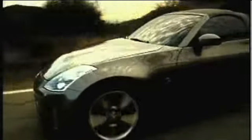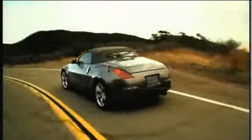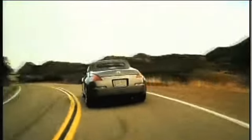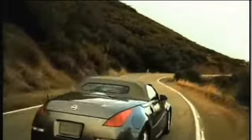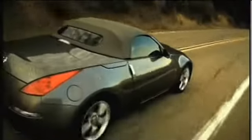Nancy, on the exterior of the 350Z Convertible, you've got a lot of exciting styling. Yeah, it's a very modern and lavish design. The 350Z actually only comes available in a soft top convertible. The hard top has actually been replaced and is now the 370Z. And we've actually tried the 370Z on this very show.